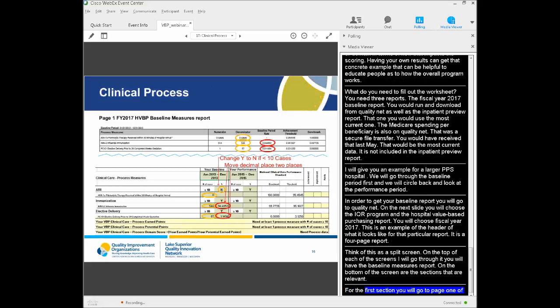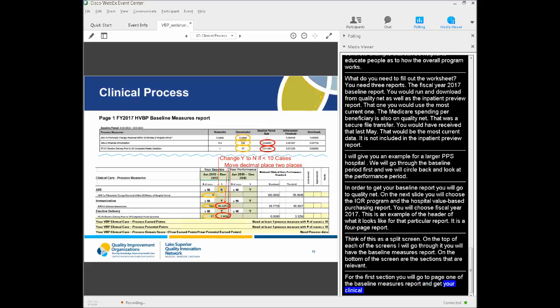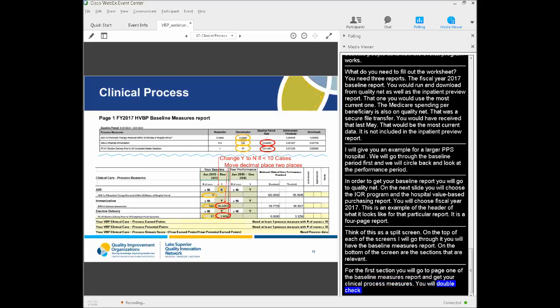You're going to double check that the denominator has 10 or more cases. You can see the first one, for AMI, has 0 cases, so obviously less than 10. For that reason, you're going to change the Y to N under AMI on the worksheet. When it comes to case eligibility, the Y's and N's are really important for the calculation on the worksheet. So you need to be aware of what your case numbers are and change that.